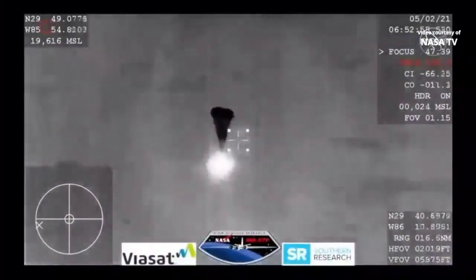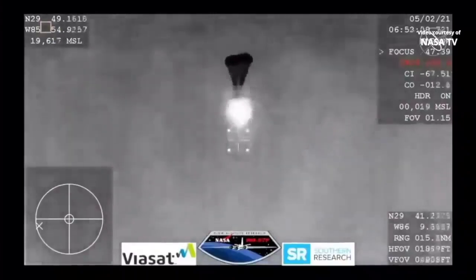And it looks like those might be our drogue chutes. Visual 2 chutes. SpaceX from Resilience, we show good drogues. SpaceX copies and concurs nominal descent right on 2 drogues.